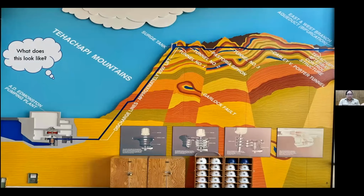So let's take a look at this picture and think about what you're seeing and what this looks like to you. Remember when I showed you that picture of the forebay of the water going into the plant? That is right here on the left side of your screen. You can see where our pumps are. These are our pumps. You can see how far underneath the water level we actually are.